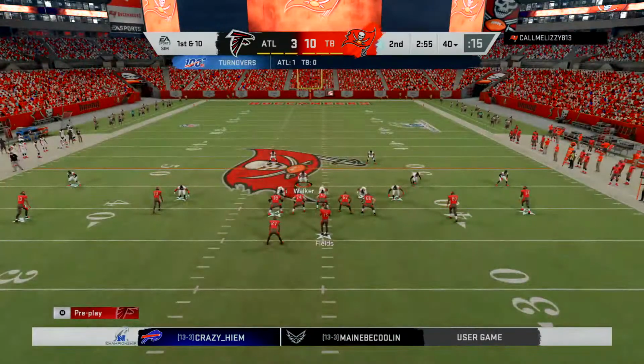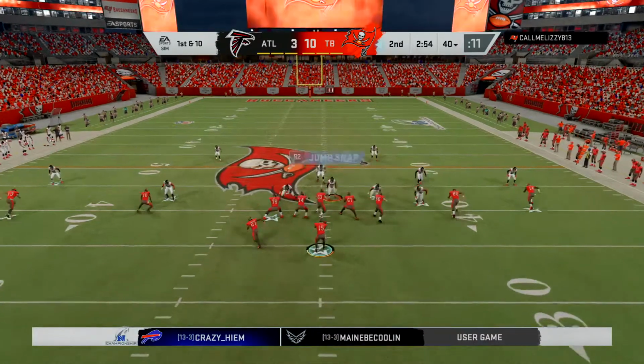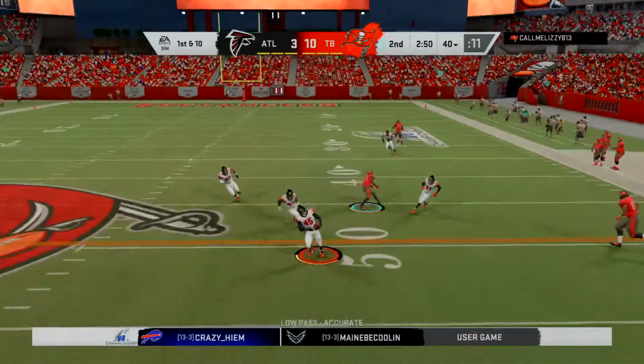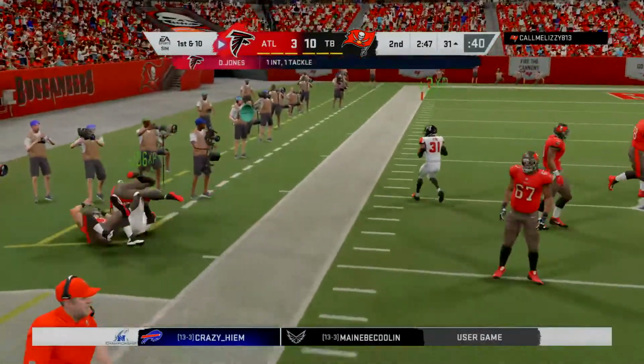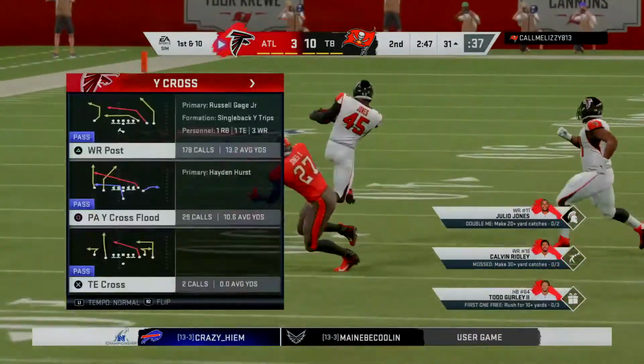The Tampa offense ready to get their drive started. And that last drive, a long drive, but not just that. They had a great air attack going. Do they stick with that? Looking for Jones, and it's intercepted. Picked up by Deion Jones, the linebacker. He's had a fantastic rookie season, made a lot of lovely throws, but that wasn't one of them.